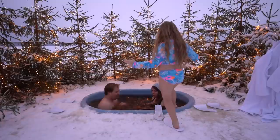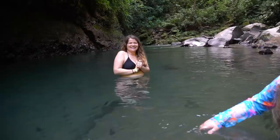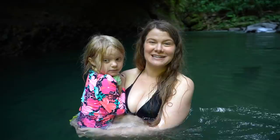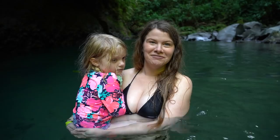I've been in here, like, for a minute, yeah. I think. This is absolutely magical. I cannot believe that we have this little spot to ourselves even. We've seen a couple people here, but right now it's just us. And I can't even believe we're in the middle of the jungle in Costa Rica and swimming in a waterfall. This is so cool.